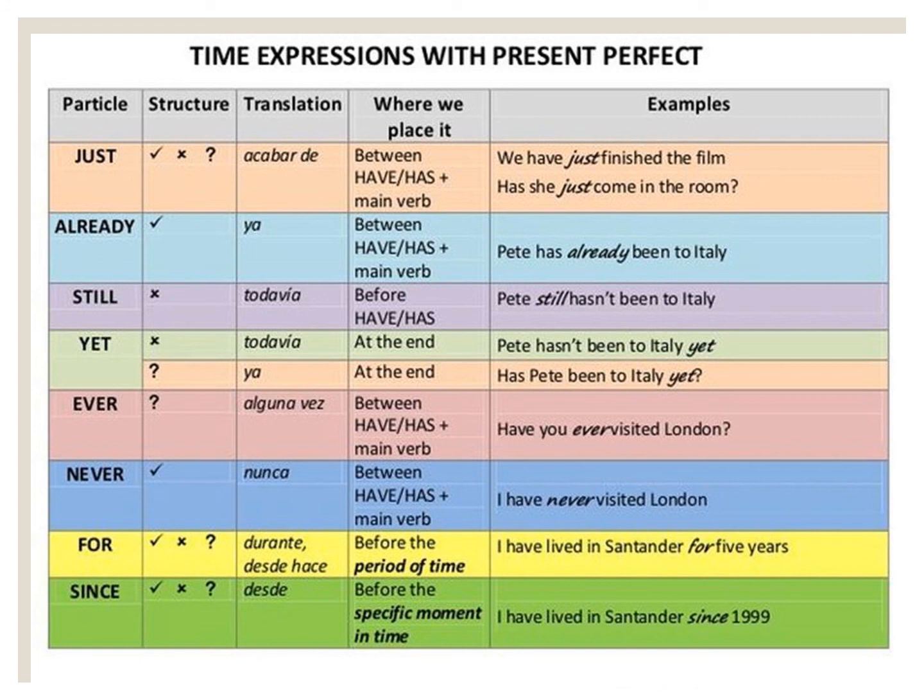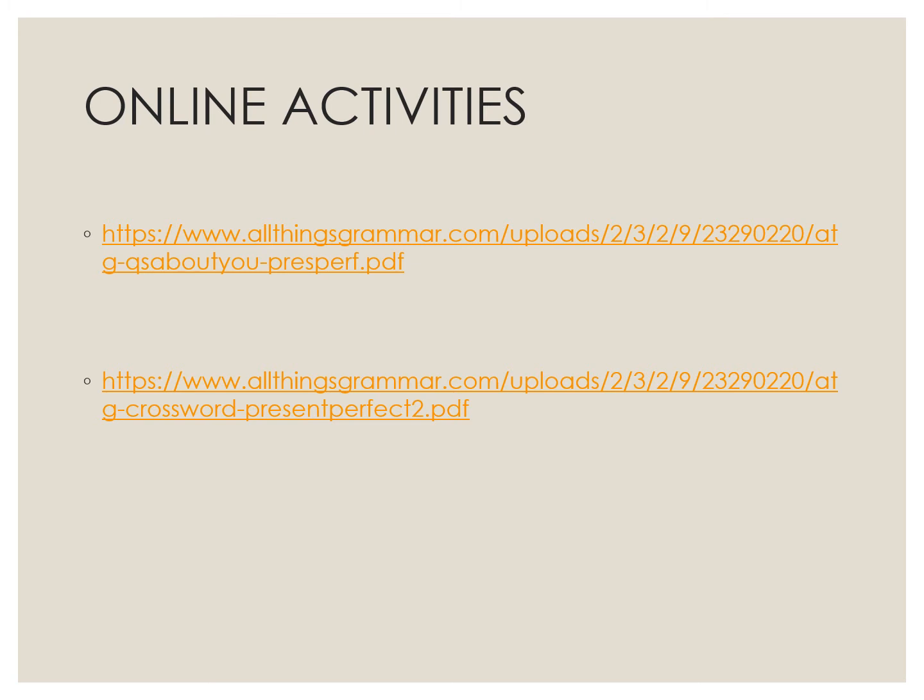For these keywords that you have, you have the structure, the translation, where we place it, and then we have the example. So I want you to read every statement and write one example in your notebook, one for each keyword. To practice this tense, I want you to click on these links, and these are practice for present perfect tense. So in these files, you have the answer keys, but try, as I always tell you, to answer the activities first on your own and then check the answers.